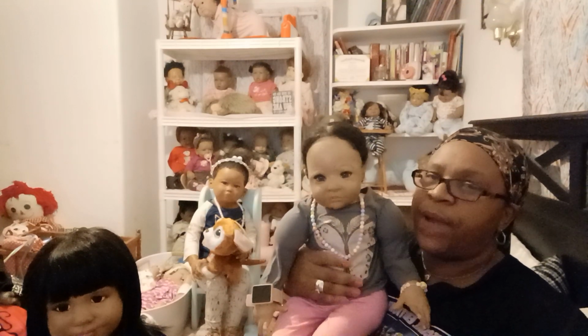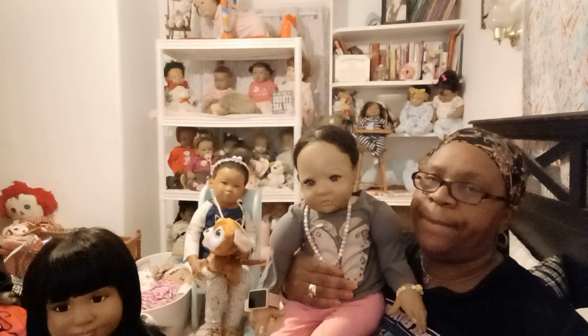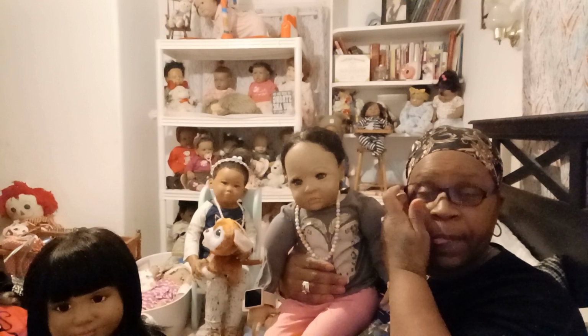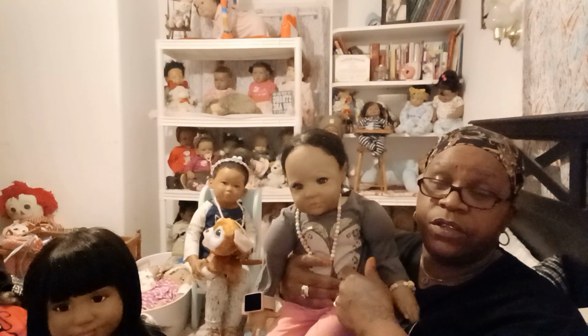Because I don't think nobody throws away their kits because something don't work out right. Especially if you're just making them to learn, I can understand. If you're making them to sell, then you're going to keep stripping that sucker until you get it, I guess.